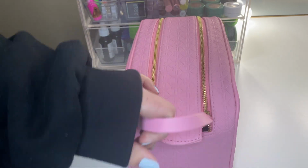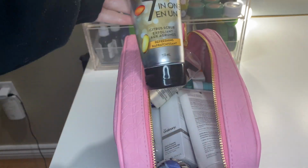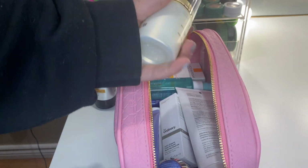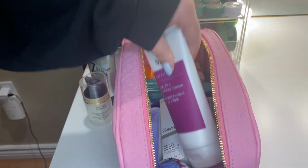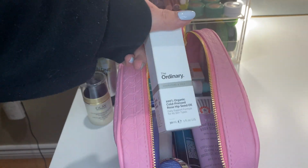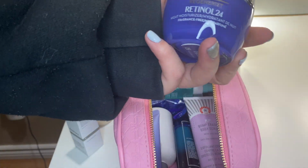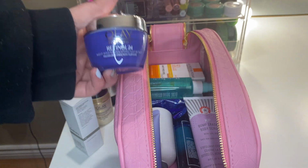And for the sake of the inventory, I gotta go through these. So these are all my backups of skincare. I just keep them in this little makeup bag by he who shall not be named. So I've got some Olay stuff that I got from Christmas. So I think that's a face wash, and then it also comes with a moisturizer with some SPF. Then I have the Murad exfoliating cleanser, which I got from BoxyCharm, and another Ordinary product. This one's the rose hip oil. Then I have the Olay retinol moisturizer. Goes with the eye cream, but haven't tried it yet.